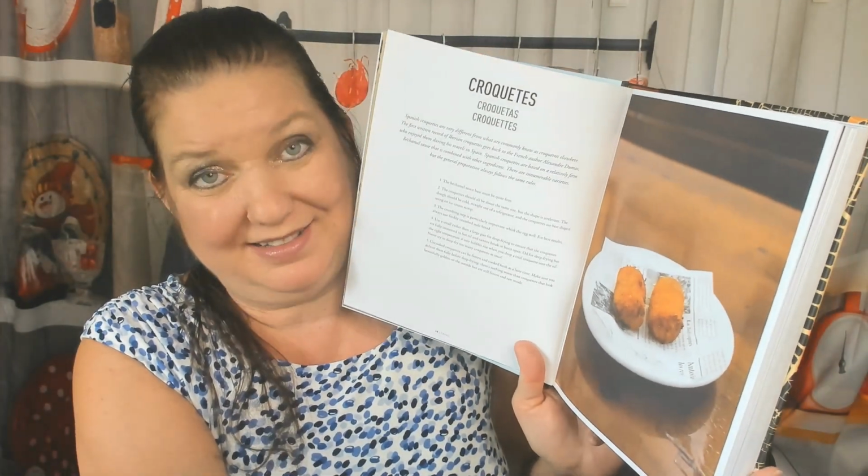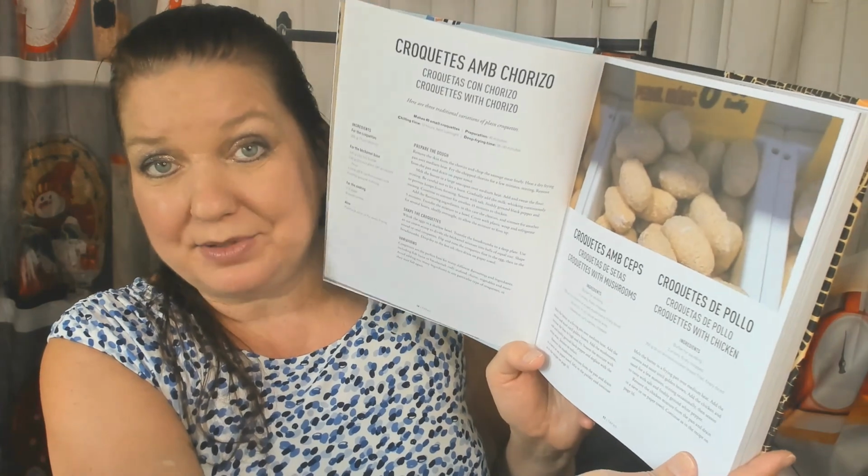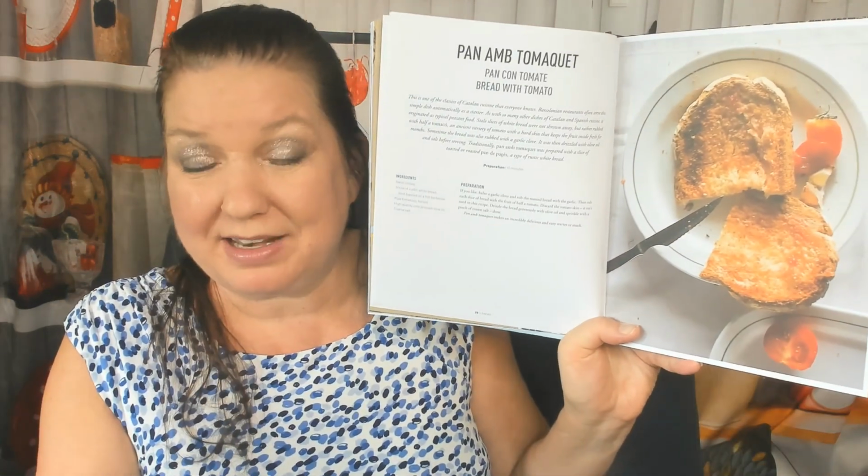Oh, yes, right off the bat, croquettes, one of my favorites. And you can make them vegetarian. And they have a bechamel sauce. There's several different kinds of croquettes, including with chorizo, with mushrooms, with chicken, with cecina and leeks, whatever that is, with spinach. Here's the famous pan con tomate, bread grilled and rubbed with tomatoes.